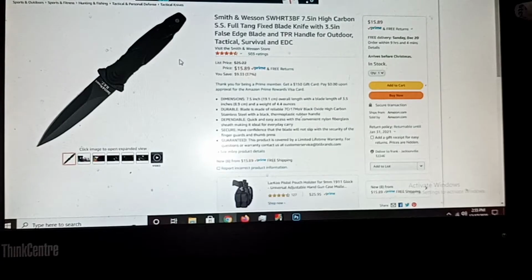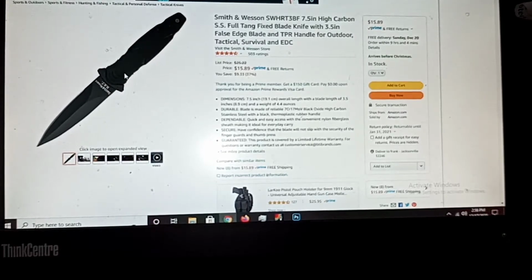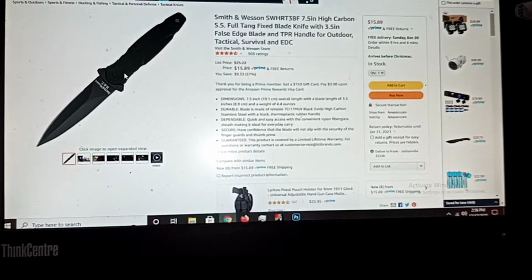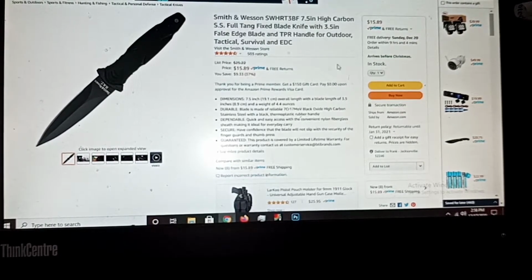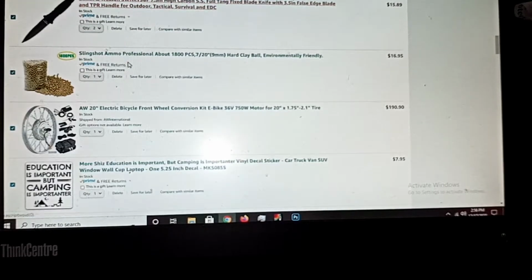Smith & Wesson 7.5-inch high carbon. I've got one similar to this. It's a very nice knife to carry in a bag. In fact, I think that's where it is at the moment. The one that I have is in one of my bags. $16. It's a very nice backup knife. So I may buy another one or two of those. They have different colors and whatever.